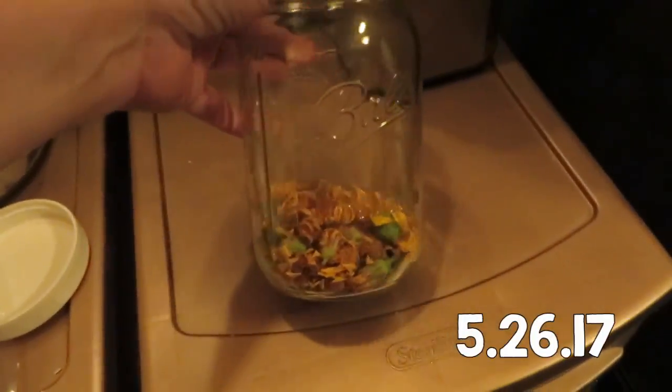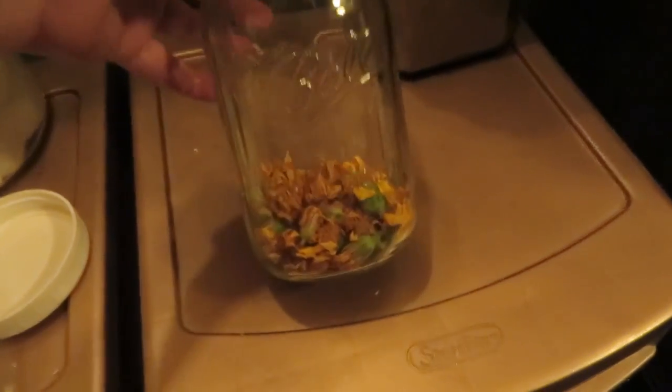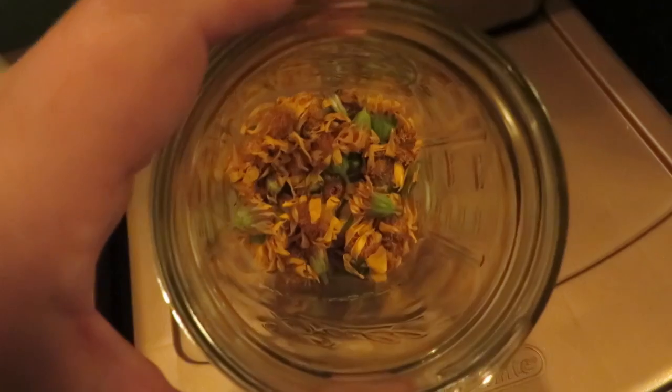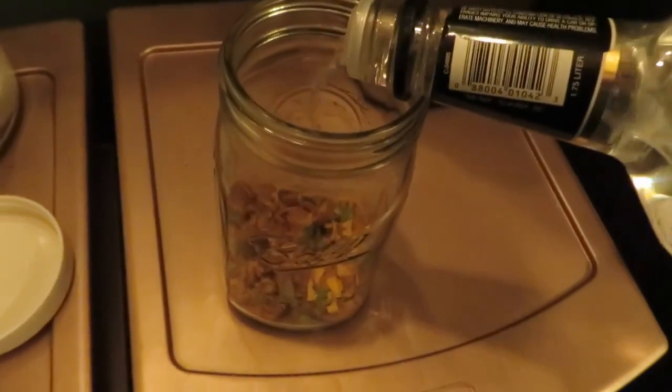Now the other day I picked the arnica flowers out at Grandpa Frank's house, and this is how much I ended up with. They've dried some. It doesn't matter if they're fresh or dry. I just hadn't got around to doing anything with them, so that's why they've already partially dried now before I'm going to make them into a tincture.